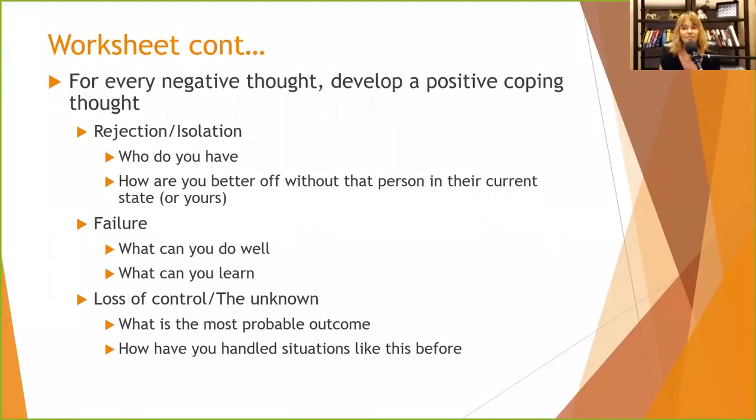For every negative thought, develop a positive coping thought. So on the last one, I said, if someone disrespects me, it means they don't want to be in my life, which means they're rejecting me. Okay? So what's a positive coping thought? What else may have led to the disrespect?